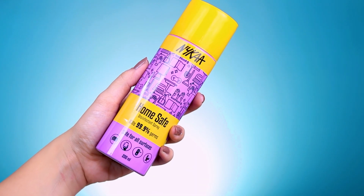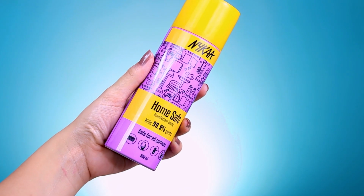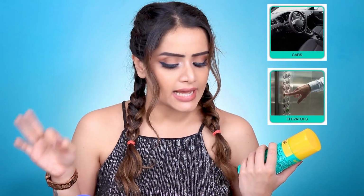Now coming to the home variant, we've been using this very often. So I shop a lot online and we've been using this on our delivery packages as well as the leashes of my dogs when they come back from a walk. As per the brand, this can be used on doorknobs, sofas and mobile phones as well. The travel variant on the other hand can be used on cars, elevators, desks, chairs, toilet seats, etc.